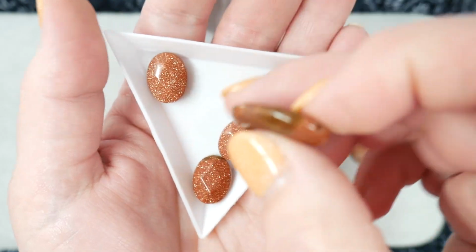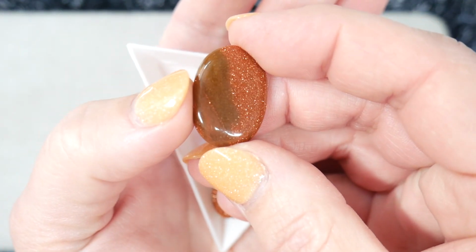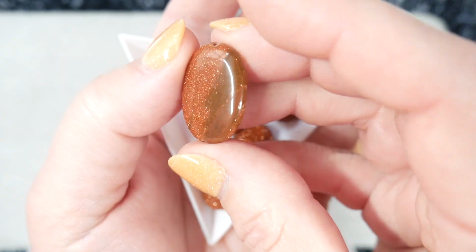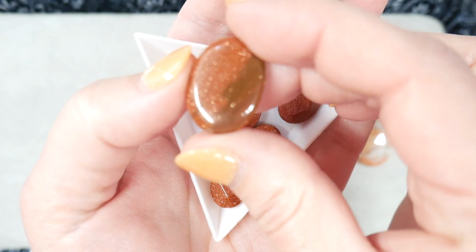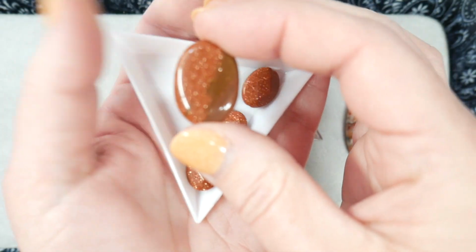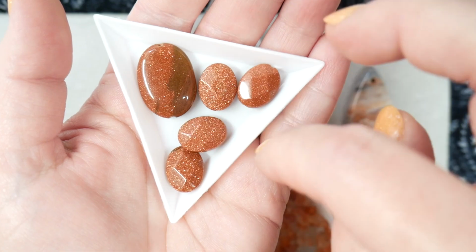So this piece right here has a little brown inclusion on there. So it's really, really neat. And it's got the inclusion on the back side too, so it makes it look like more of a natural stone. My camera is having a hard time trying to focus on it because it does not know what to look at. It's so sparkly, probably.